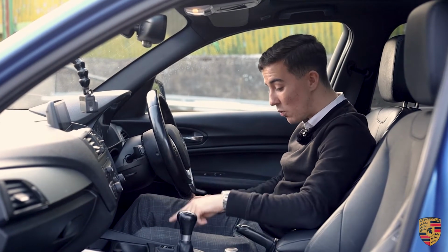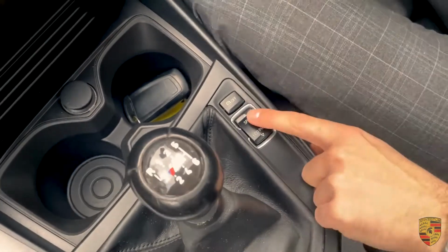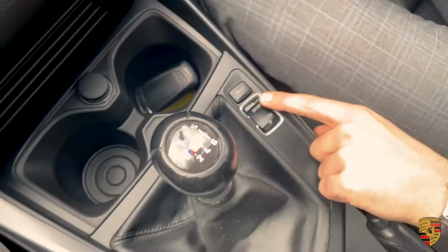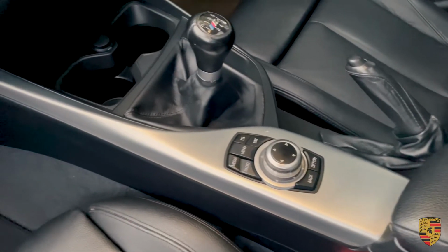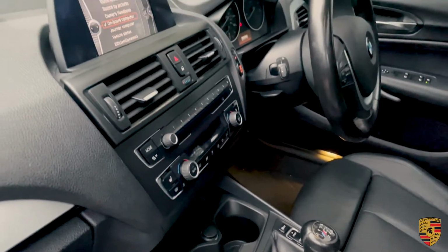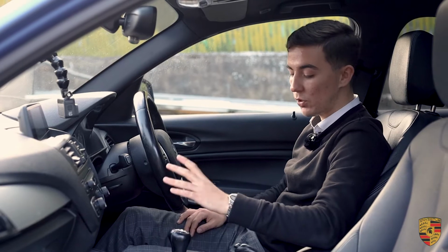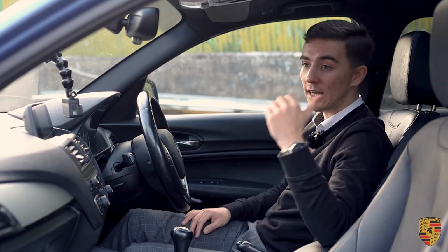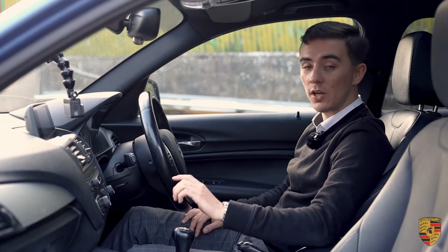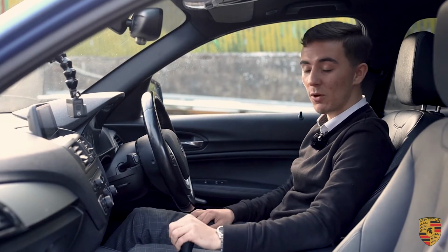It's also got the Sport mode here and Eco Pro. So you can put the car into Eco Pro, Comfort, Sport, and then Sport Plus. And these all change the way the car drives, and you can adjust it to the way you're driving the car. If you're going fast, on the motorway, you can put it in Sport Plus. If you're driving in town, you can put it in Eco Pro or Comfort, and the car will perform the way you want it to.